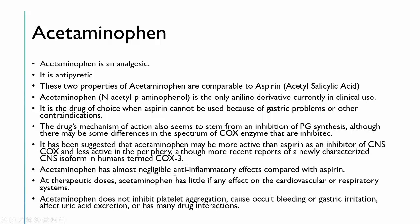Acetaminophen has almost negligible anti-inflammatory effects when we compare it with aspirin, or we can say that it does not have any anti-inflammatory effects. At therapeutic doses, acetaminophen has little if any effect on the cardiovascular or the respiratory system. So you can use it very easily in those patients who have any type of cardiovascular problem or any respiratory problems. Acetaminophen does not inhibit platelet aggregation. It does not cause occult bleeding or gastric irritation, and it does not affect uric acid excretion. It does not have too many drug interactions. Of course, there are certain drug interactions, but not as many as other NSAIDs have.